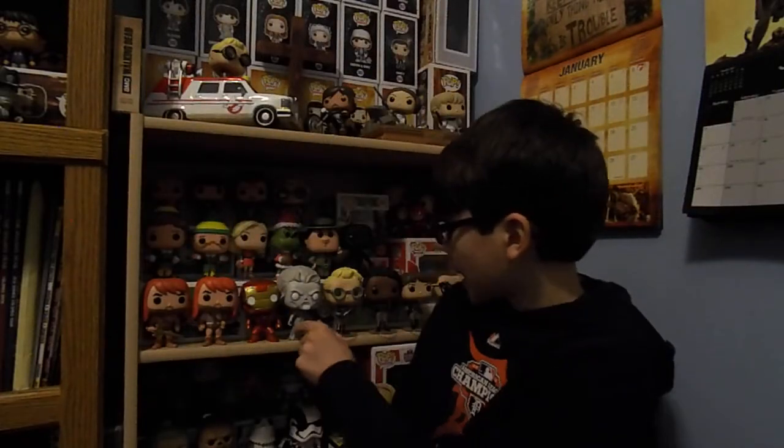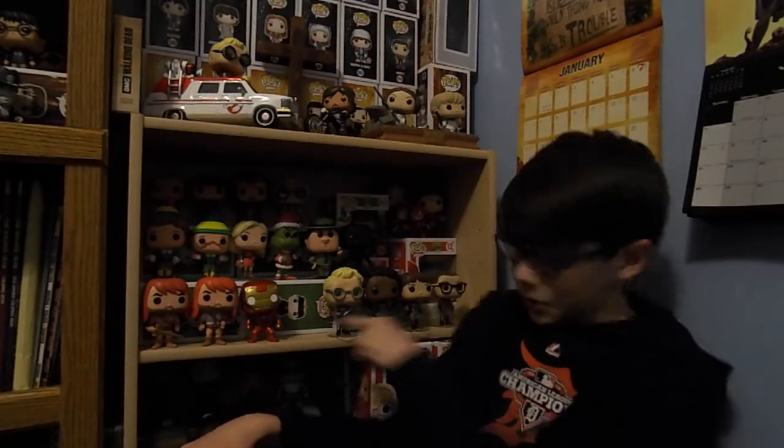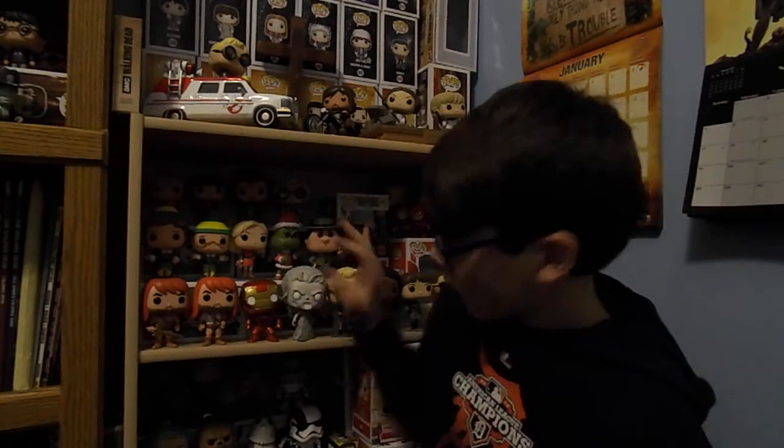I love this movie. I have Gertrude Eldridge, one of the ghosts. I have all four of the Ghostbusters, and now I have the Ghostbusters ride. So I just need Rowan's ghost, the FY exclusive Rowan's ghost, but glow in the dark, and then Kevin. And then I'll have the full set for the new Ghostbusters. But then, I'll have to go and get all of the older ones that I really want to get.